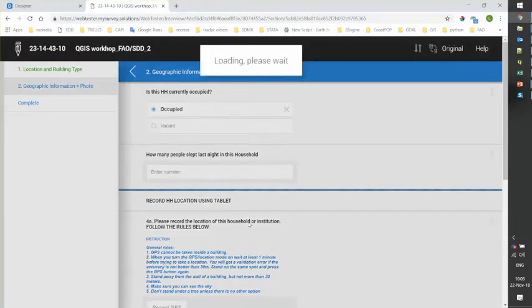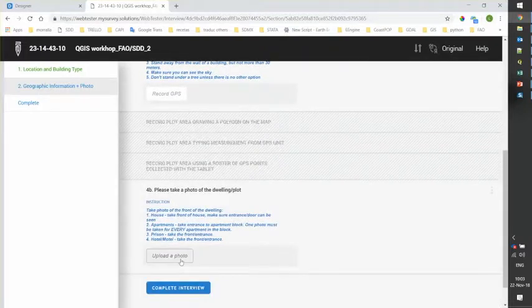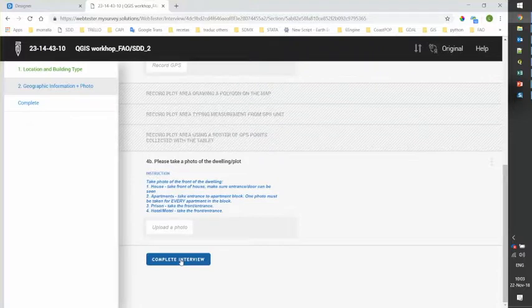And then you will be asked to record the GPS point and make a photo. You can make a selfie, make a photo of one building, of one car, whatever. We are just pretending.